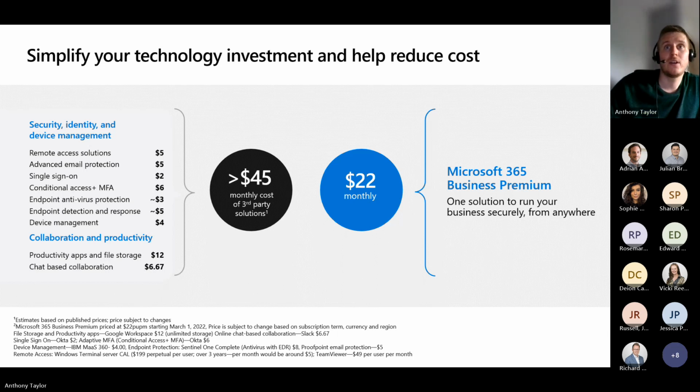So let's have a look at this. This essentially is a list of products at the market average standard. So equivalent products that you get as features within Business Premium. Remote access solution, advanced email protection, single sign-on, conditional access, and so on and so forth. So you're looking at a total of roughly $45 at last check for the kind of average standard there.